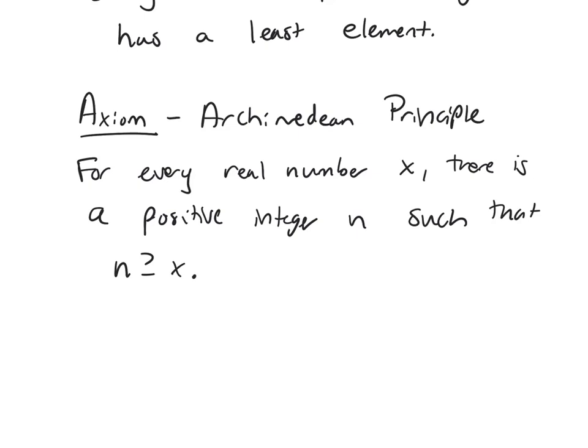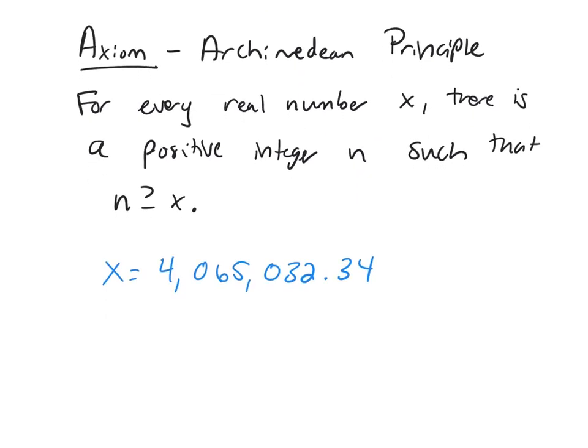So take any kind of real number you want. I don't know, let's look at x being 4,065,032.34. Then what would n be? I need an integer bigger than that. And so n could be, just round up to the next integer, 4,065,033. Okay.